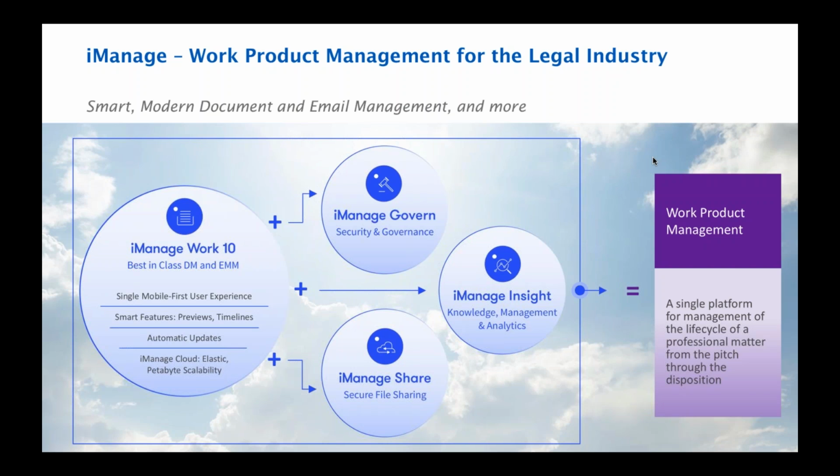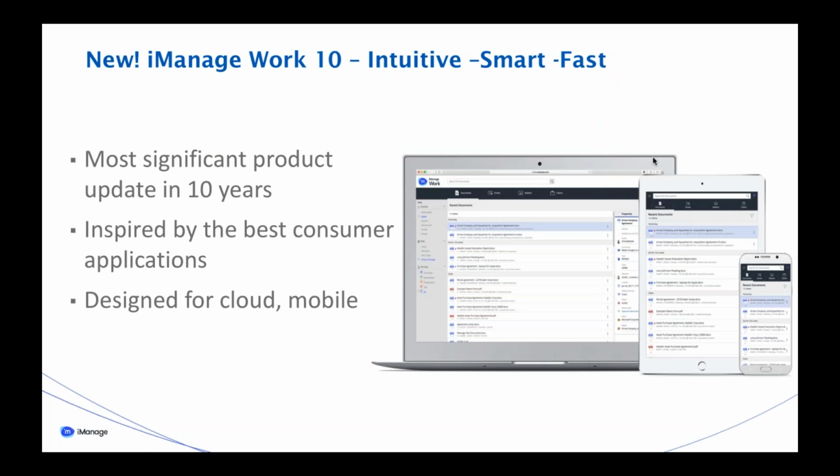And then finally, there's iManage Govern. This is our security and governance solution, and this also you'll be hearing more about in the presentation. It brings records management capabilities to the Work 10 suite, but at the same time also provides advanced analytics capabilities to analyze threats that might be happening inside your firm, and also gives you the ability to secure content based on policies, ethical walls, and so forth.